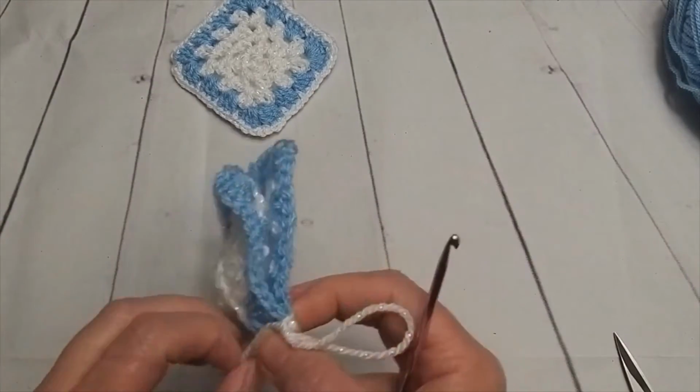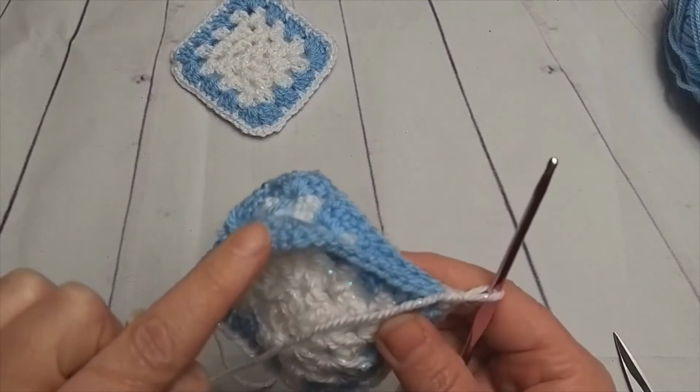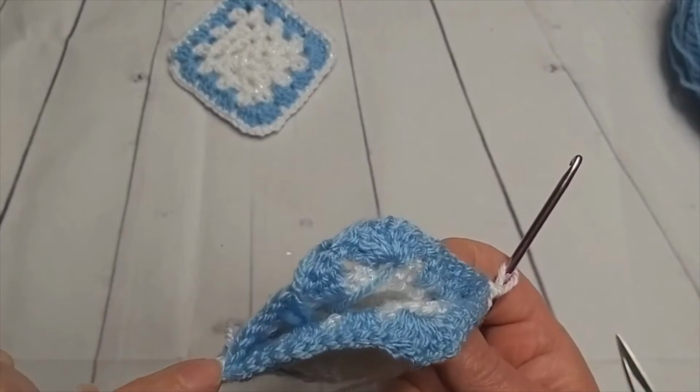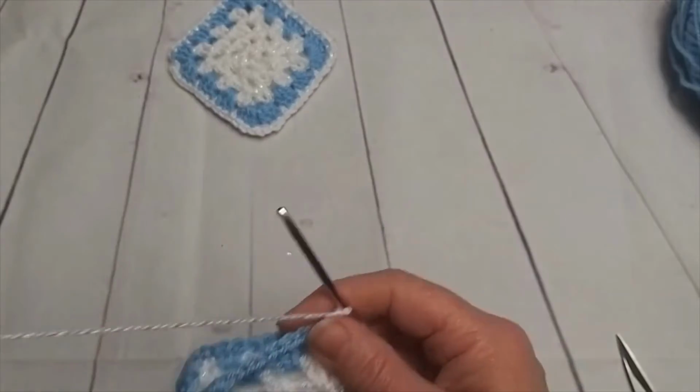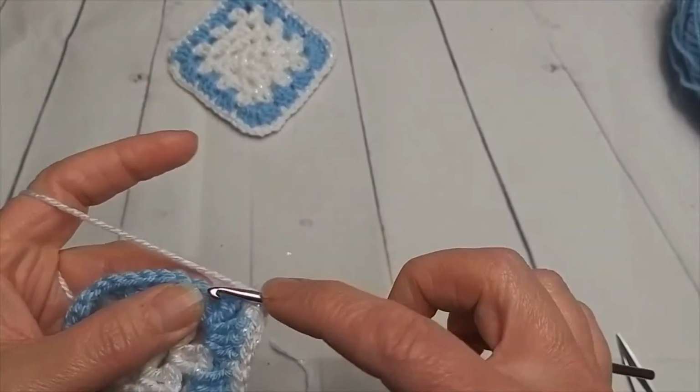Right, so what I'm going to do is now I'm going to work up and down and back up this side and down, and that is it. You can do a frilly edge if you want to. You can make it a little bit fancier.